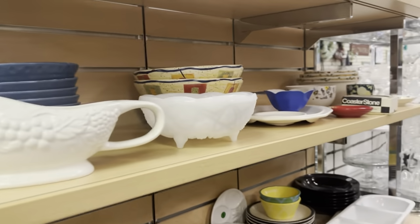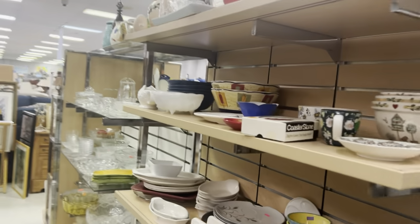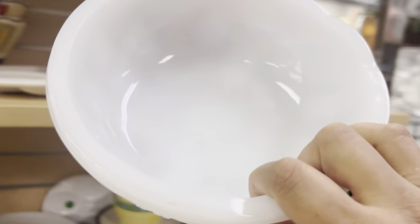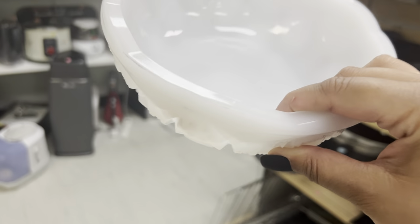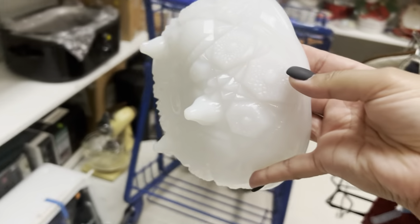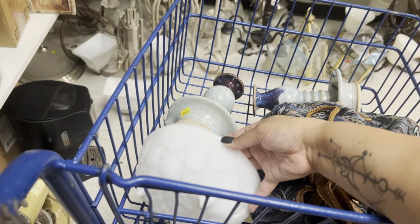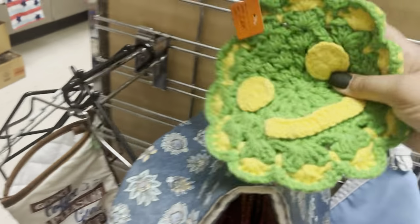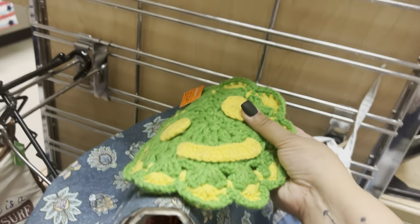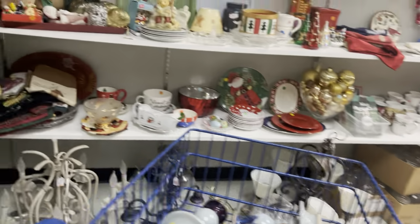All right, let's see. I wonder if this piece of milk glass is valuable. I'm going to check it out. So I did look this up. Actually, I'm going to pick it up. I think it's an Ellie Smith. There was some value to it. It's only $3. I saw one sold for like $30, so let's pick it up. Okay, I like this. If I get it, I'd be selling it on Whatnot. People do like different things.